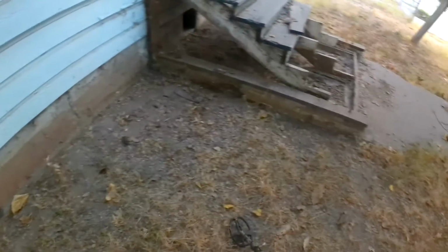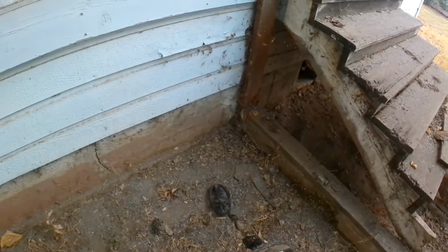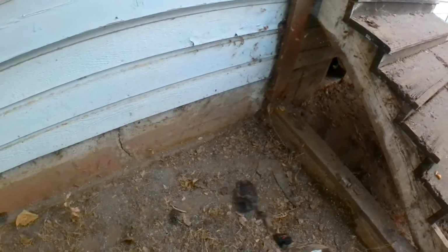I moved over here to the front of the house. Wasn't finding a whole lot of stuff back in the back. Mainly just a bunch of garbage. I got an older penny and a nickel. I think 2 older pennies, copper pennies. Not having much luck out here in the front so far.